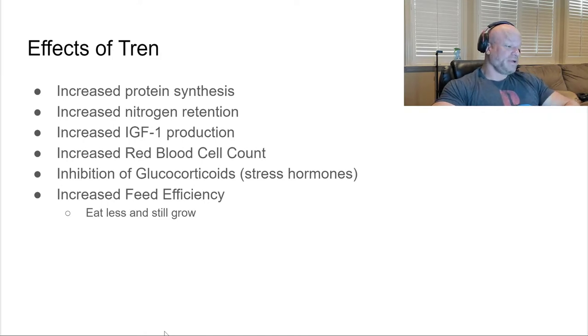Another benefit that makes Tren rather unique and good for contest prep is increased feed efficiency, which is why they often use Tren with cattle. Tren lets you eat at a caloric deficit, and you can still potentially grow. So that's a rather unique property of Tren as well.